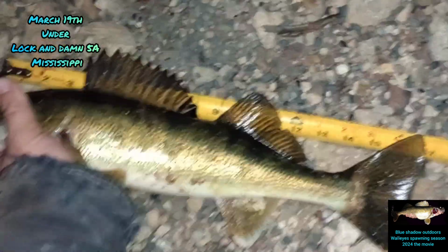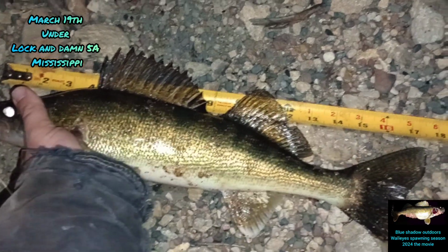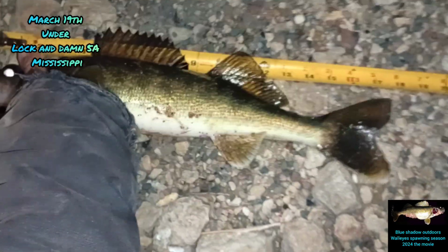Really slow, but getting them. Just working for them. Another one. Yeah, nice eater too. Another big male, yep, it's milking. Nice big male again here, let's see. 17 and a half. Yeah, 17 and a half. They're all nice quality males, look at that.